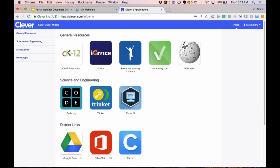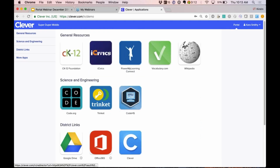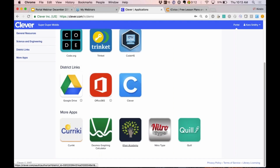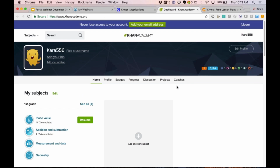You can see that I've got a whole bunch of resources available to me right at my fingertips. I've got some learning applications up here as well as some learning resources. And if I click into these applications, I'm taken directly into my account. So I'm now in my account in iCivics. Earlier today, I was playing around in Khan Academy, one of our more popular free applications on Clever. So you can see I've clicked in and I'm brought right back into my account. I can actually resume progress exactly where I left off.